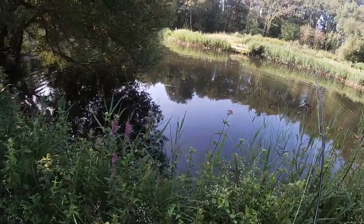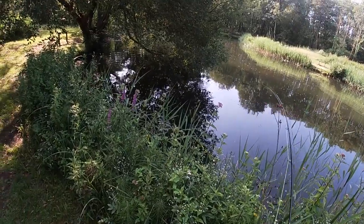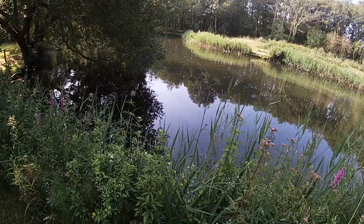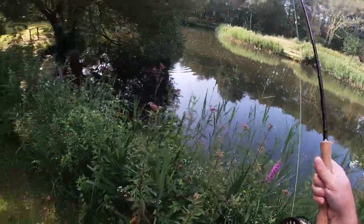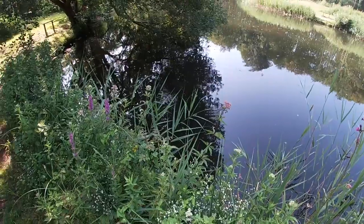He's going nuts. Come here. No, no, no. Oh, he's woken up. Come on, mate. Let's try and get him over. There's all bloody weeds there. Wouldn't like to get him in that swim, really.